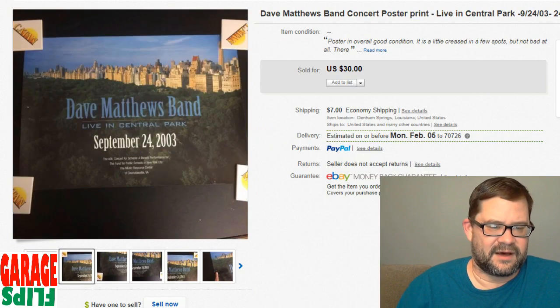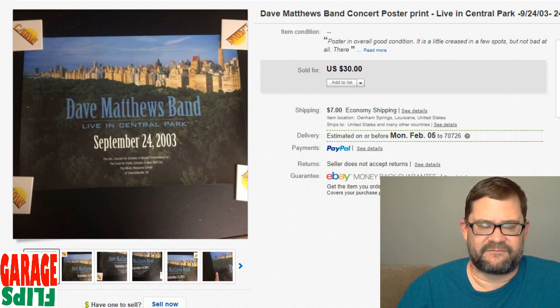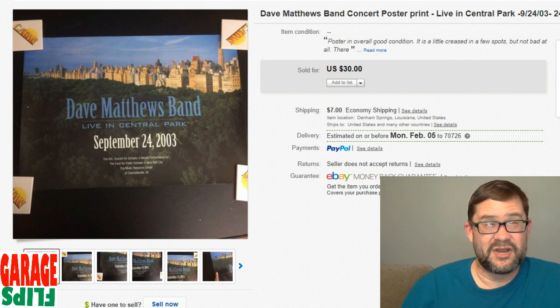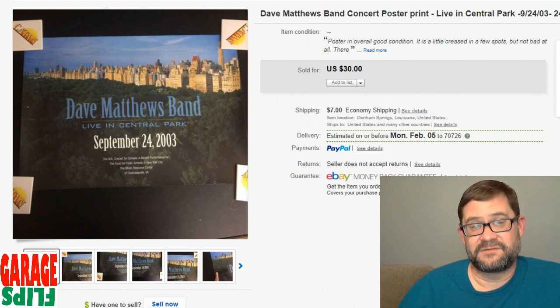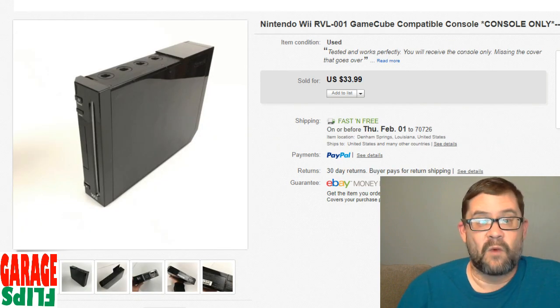So anyway, rock posters do well. Dave Matthews Band has a pretty good following. And I picked this up for, man, I want to say 25 cents. And finally, I sold it for $30 plus shipping. I had another Dave Matthews Band poster I bought at the same time. I think I sold it for 40 or 50. So I have done well on concert posters.